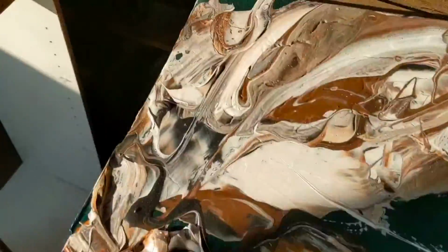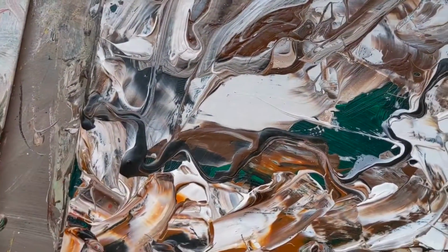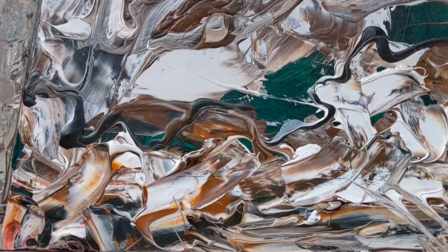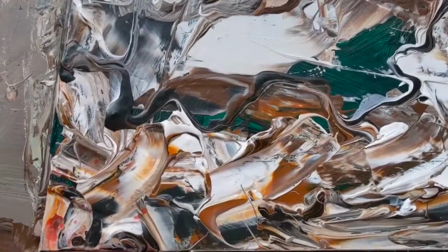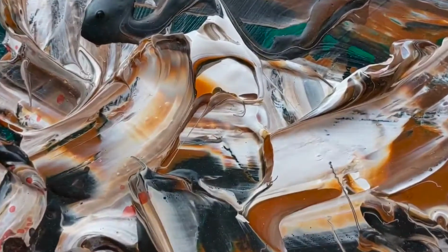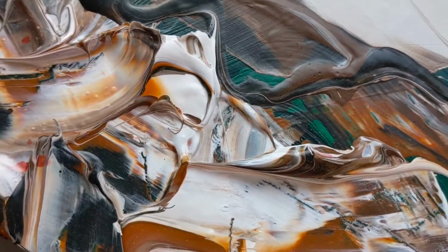Now this, I'll bet you this has got some wet paint on it. Oh yeah. I think I might like these. I didn't at the time. Let's go back a little bit on this. Interesting. So here I had some heavy body acrylic from Liquitex, and you can see how thick I get that on. Love it. Very sculptural.